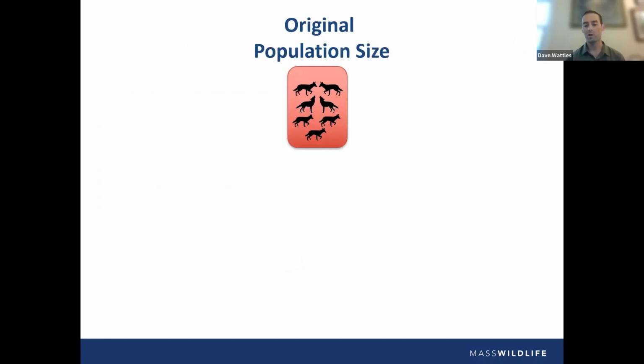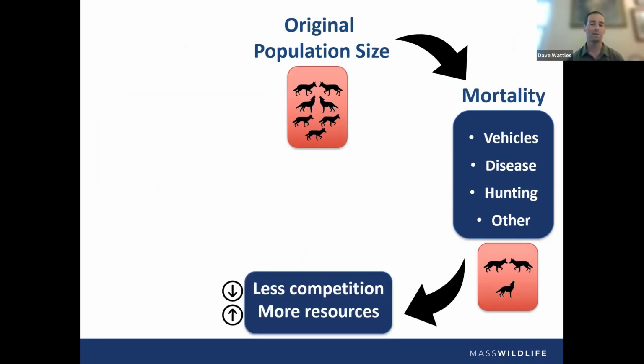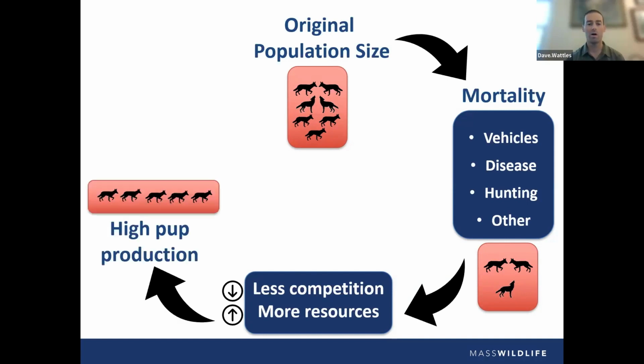Additionally, if you have mortality from any reason in the population, whether it's vehicle collisions, disease, hunting, or other factors, yes, it does temporarily reduce the population, as you see here. But what that does is decrease the competition for the resources or the food that was in that area, making more resources for those coyotes that remain. We already talked about how coyotes can respond to that and produce a lot of pups. And this is exactly what they do.